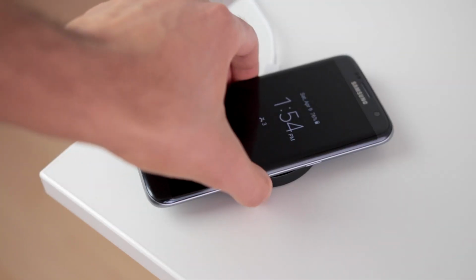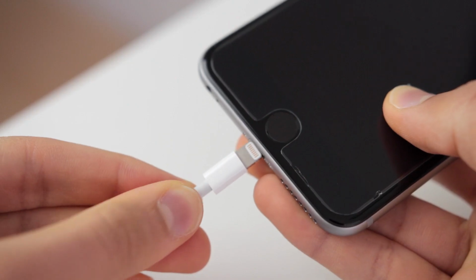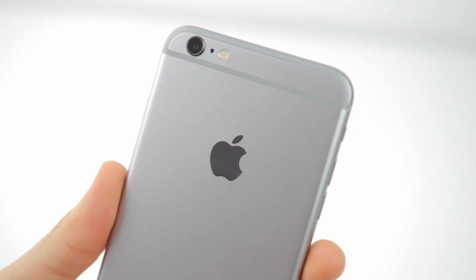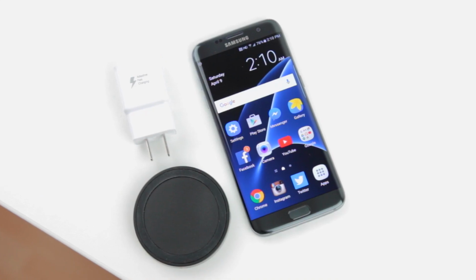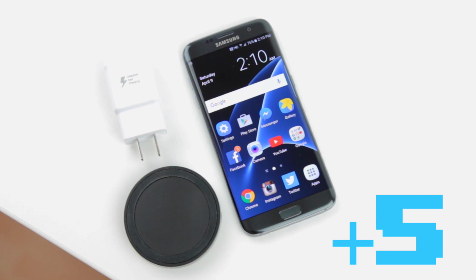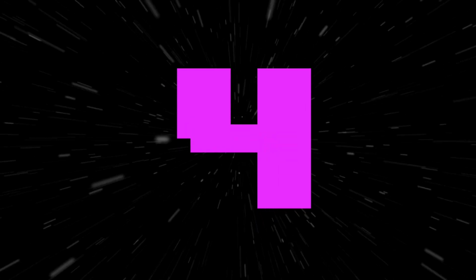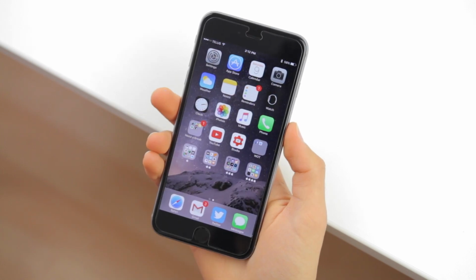The S7 Edge also has wireless charging, fast wireless charging, and fast charging, while the iPhone has none of that. The 6s Plus receives a solid 4 out of 5, while the S7 slightly edges out the iPhone with its options for charging and better battery life and gets a 5. Round 4. Software.